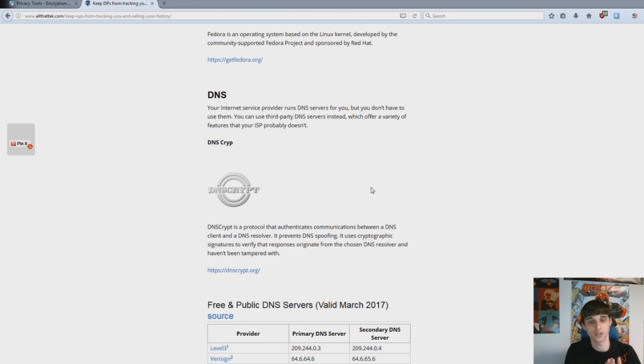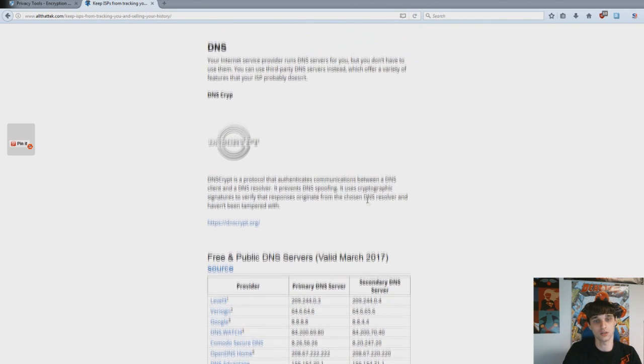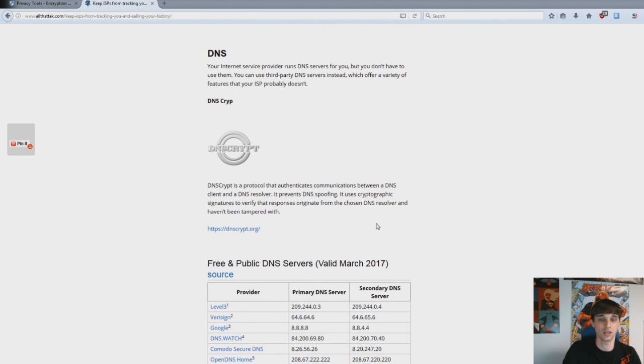The next thing I recommend doing is finding a different DNS server to use. So instead of using the one provided to you by your ISP, I have a list right here of different DNS servers you can use, and after you pick a new DNS server, you can go ahead and use DNSCrypt to make sure that DNS spoofing does not happen. It uses a pretty well encrypted key to make sure that your DNS server and DNS connection is encrypted at all times.